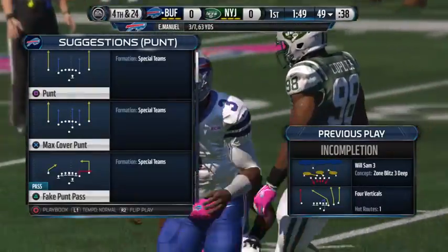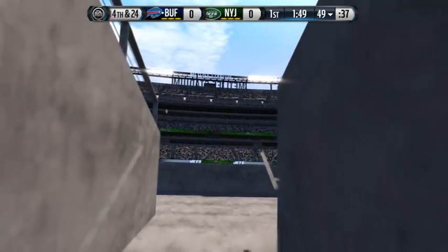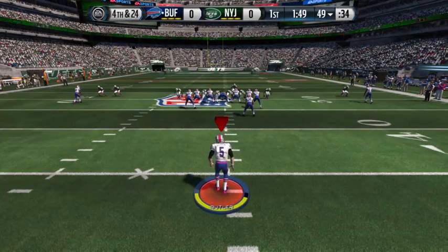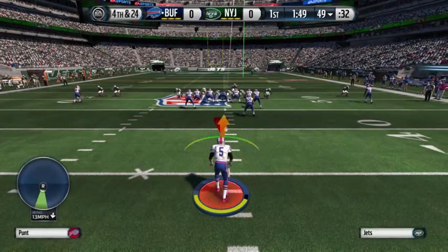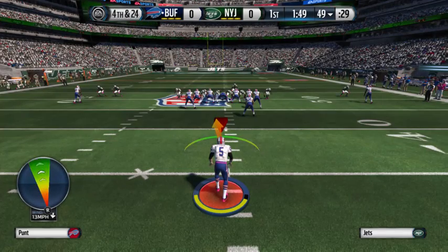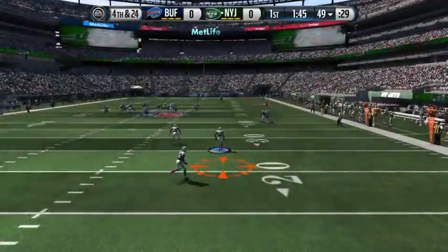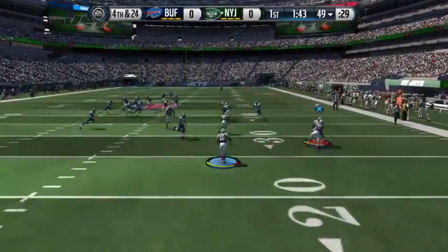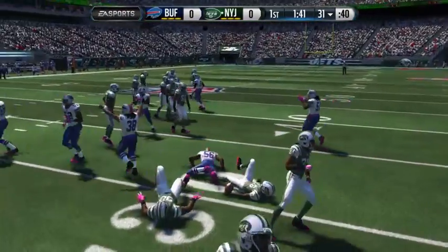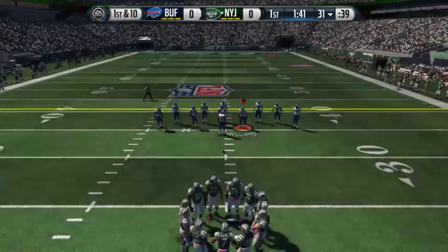Defensive coordinators love this situation, don't they? Third and long, they can do just about anything, and it's going to work, and they stop the offense that time. We'll see what he can do here. Rivers is there that time for the tackle. First down here.